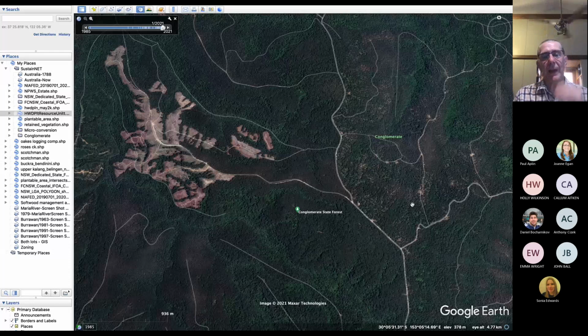So obviously you can see an area that's a clear fell area with some remnant vegetation in there. But using Conglomerate State Forest and another area in New South Wales, I want to go through what I am now calling a new phenomenon called micro-conversion.